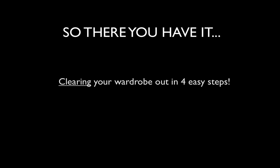So, there you have it. Clearing your wardrobe out in 4 easy steps.